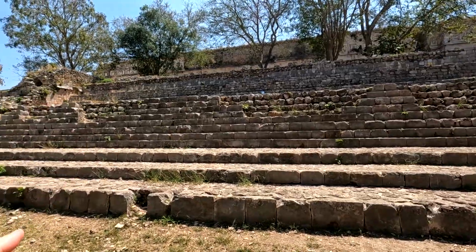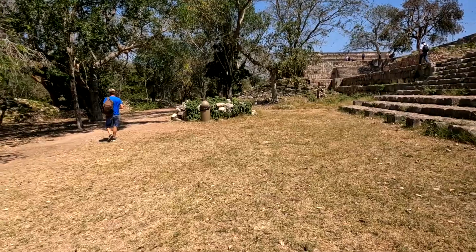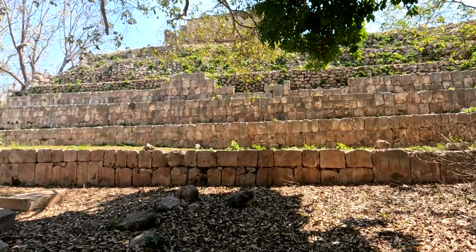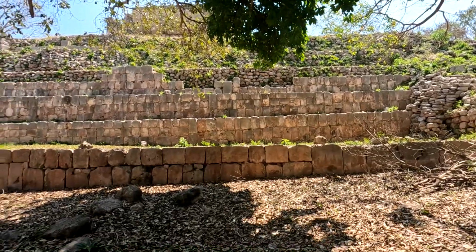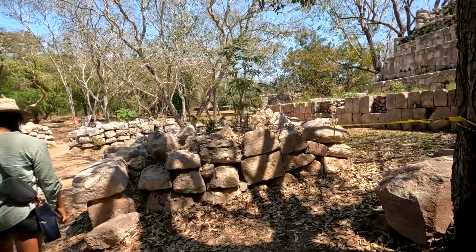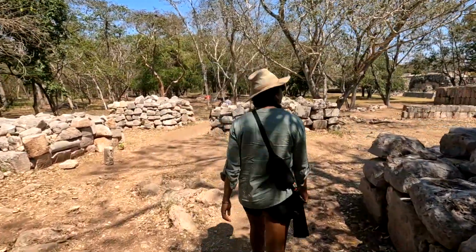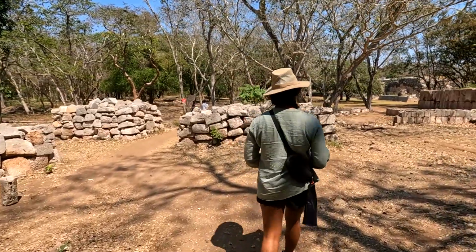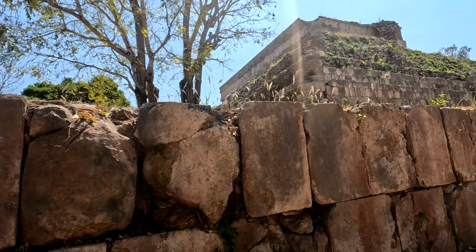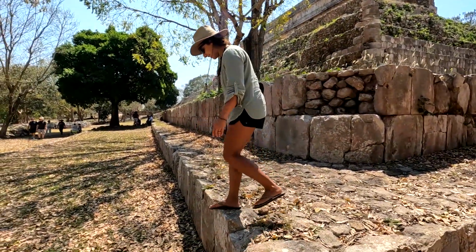This is the back of the Governor's Palace, and then there's another walkway you can take around that's more shaded.